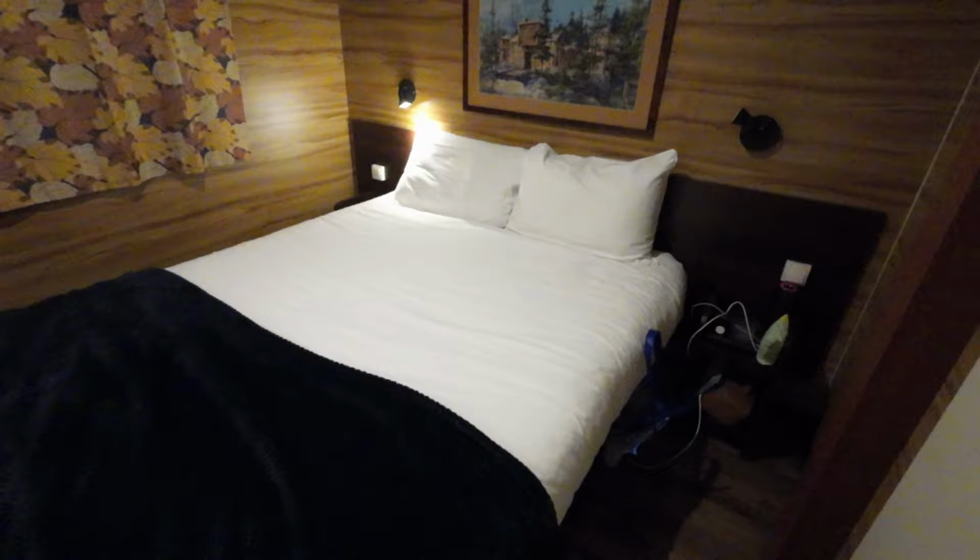So this room gives us a double bedroom. Little bedside table on each side. Some space underneath for luggage. Some very cute little shelves, currently full of Loungefly. And then there's a wardrobe as well. And then this is the bathroom.